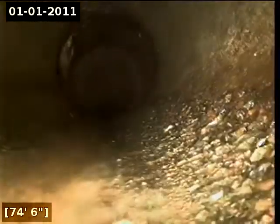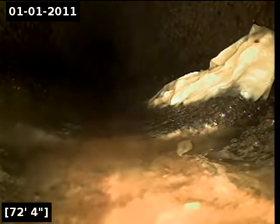Here at 78 feet, there appears to be an offset joint. Here at 75 feet, there appears to be a separated joint. Here at 72 feet, there appears to be a separated joint.